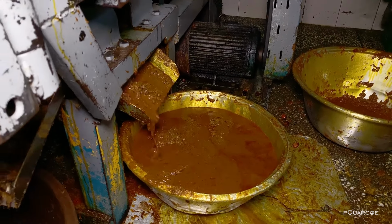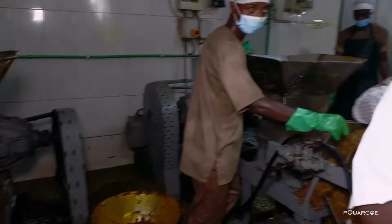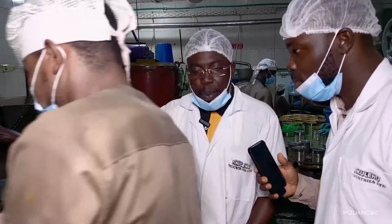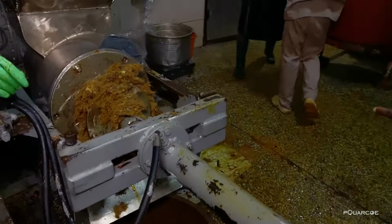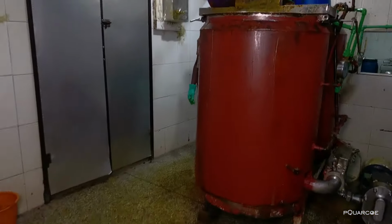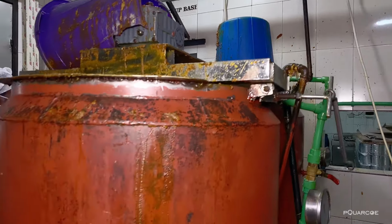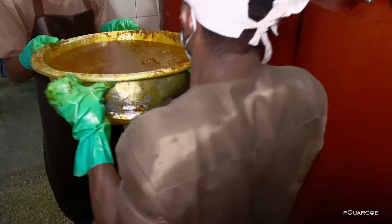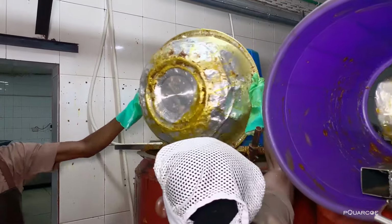So this is how it is. The plant that is coming from here still has some chaff inside. From here, they move the soup, or the pulp, and then they transfer it into this tank. We call this the mixing tank. So they transfer the pulp to the mixing tank.